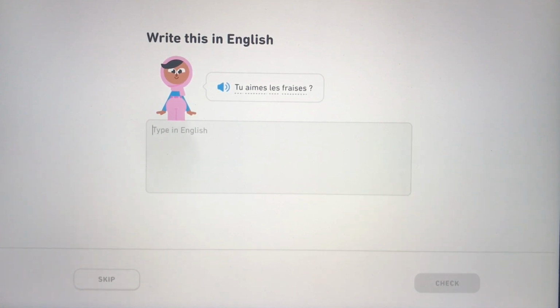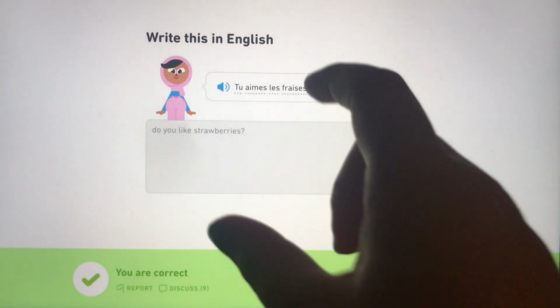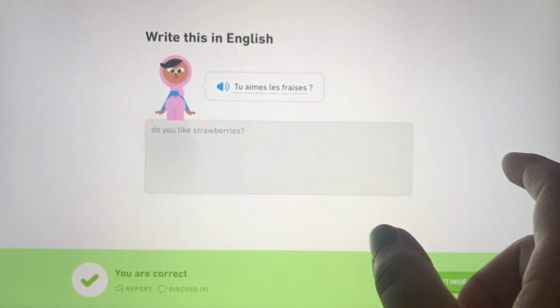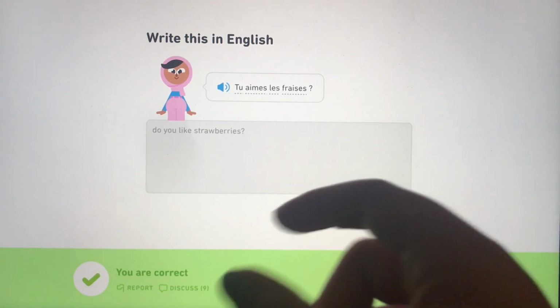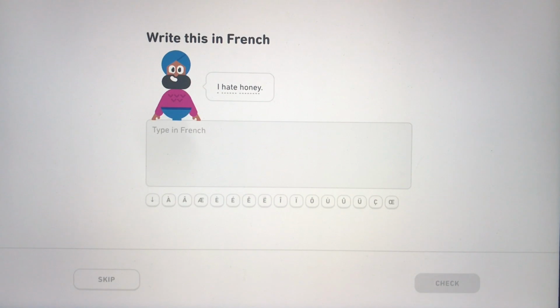Anyway, here we have Tu aimes les fraises? Do you like strawberries? I love strawberries. They're one of my favorite fruits. Only if you can get them. Like the massive ones that you get these days, they don't really tend to taste like much of anything. So I prefer the little ones that you can get, like the organic ones. If you can get them from someone selling them from their car on the side of a road or something, those are always the best strawberries. I love those strawberries.